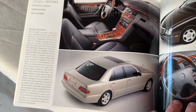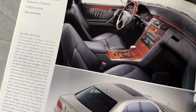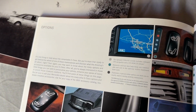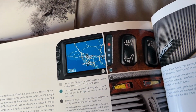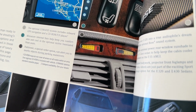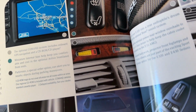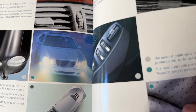We got some more Designo color options here, Designo Espresso and a Designo Silver, which funny enough in this picture does not show the green seats. Some options, so we got heated cooled seats, which is only available on the facelift cars in 2000. Parking sensors, which is very uncommon to see on a pre-facelift, but it was an option in the States. It's more common on the facelift, but there's just not that many around. No one really wanted to order them. Xenon headlights came with headlight washers. That was optional on non-AMG models.